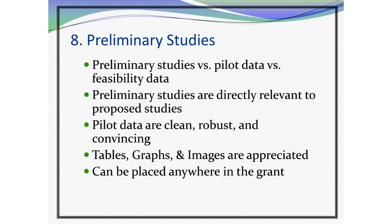So, okay. Yes. Tables, graphs, and images are appreciated, and again, it can come anywhere in the grant. So it's rare to have too much pilot data, but I've seen it happen where somebody says, well, this is the first 15 subjects of an experiment that was going to take 20 subjects total, so he actually did the first experiment already, but that's extremely rare. Yeah, it used to happen a lot more often. I think people got beat down enough about it because if we think like, well, you managed to do 15 subjects without my resources, why do you need these resources to do the last 5?